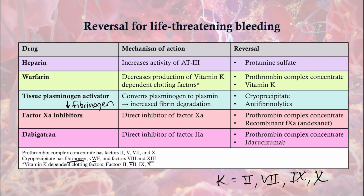Well, what's in prothrombin complex concentrate? 2, 7, 9, and 10. So you're replacing 2, you're replacing 7, you're replacing 10. That works great, right? You can also use vitamin K. Okay, both of those are the right answer. Now, factor Xa inhibitors, of course, they inhibit factor Xa. Well, there's factor 10 in prothrombin complex concentrate. And then dabigatran, you can also use PCC to reverse that, because remember, that's factor 2. Okay, you can also use idarucizumab, but I imagine that andexanet and idarucizumab are not going to come up on your test, but they could. So you should put that in your back pocket.